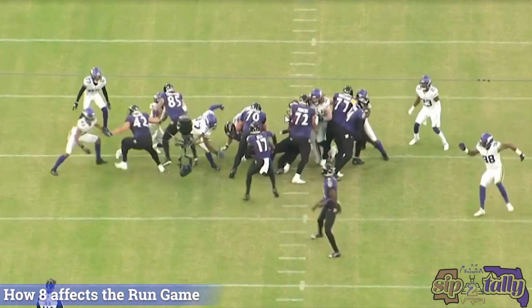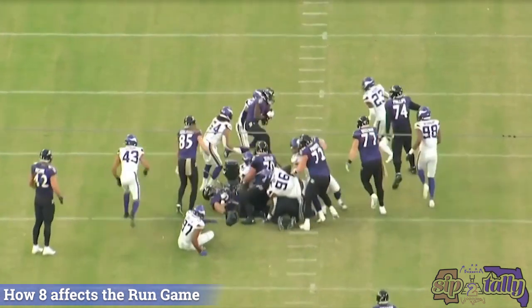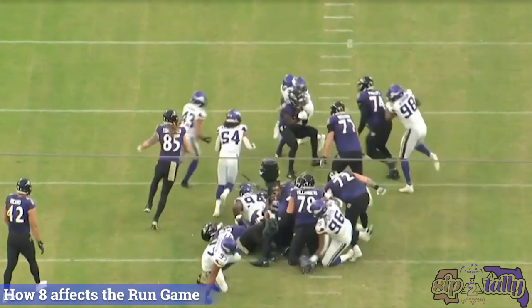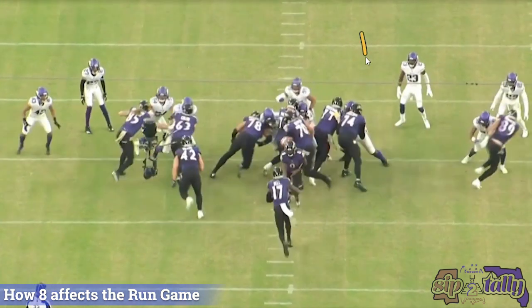And because they not in here helping out on the interior runs, look at Lev Bell. Just find a little crease and get this short yardage. It was like 3rd-and-1 or 4th-and-1, something like that.